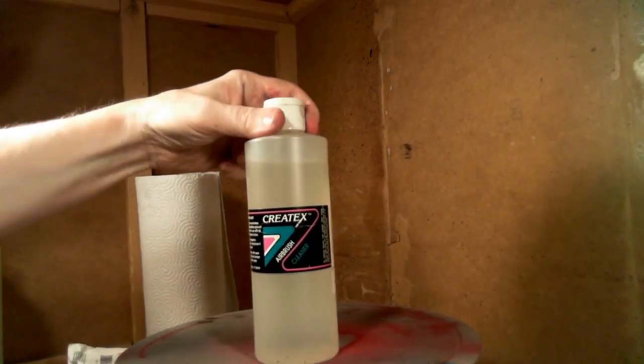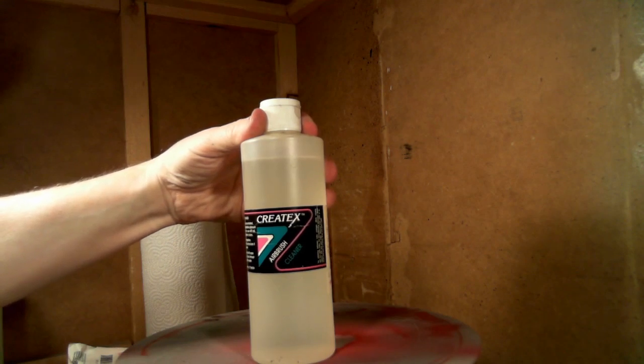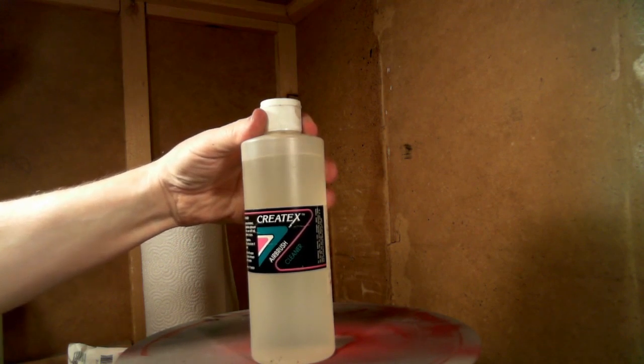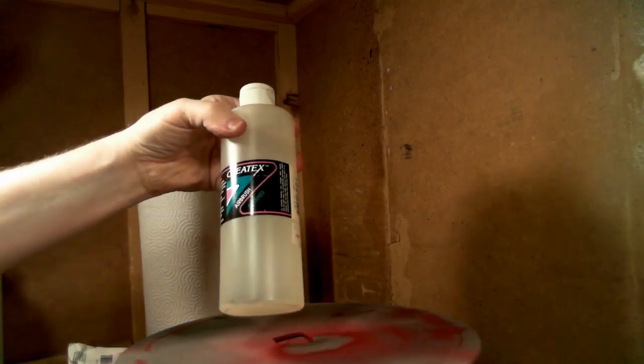Createx and other companies make an excellent airbrush cleaner. This is mainly intended for use with water-based colors, such as acrylic paints, watercolor paints, watercolor ink, gouache, things like that. This stuff, in fact, will cut through this kind of paint that's been dried on for years. So Createx is a really, really good product. Again, other companies make similar things. I make a lot of my own. This is airbrush thinner or cleaner. It works either way. This is just Windex with vinegar.